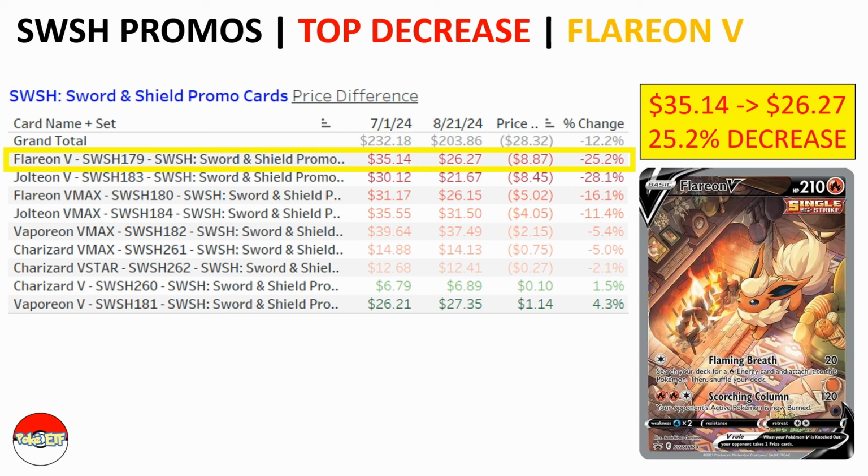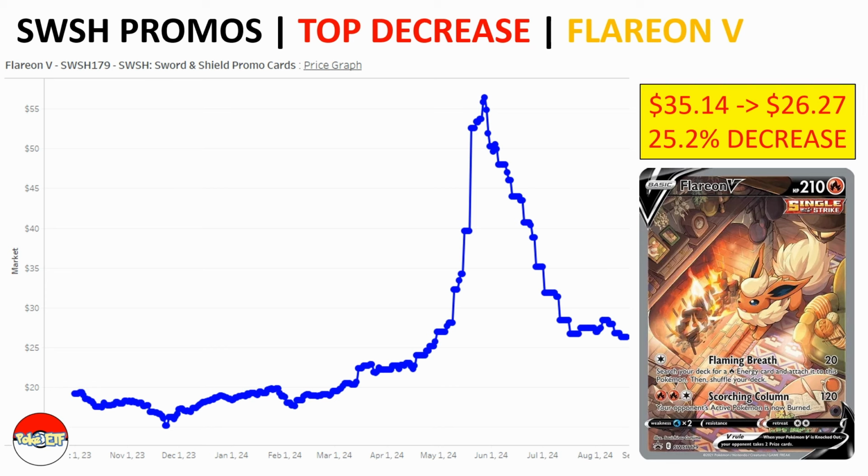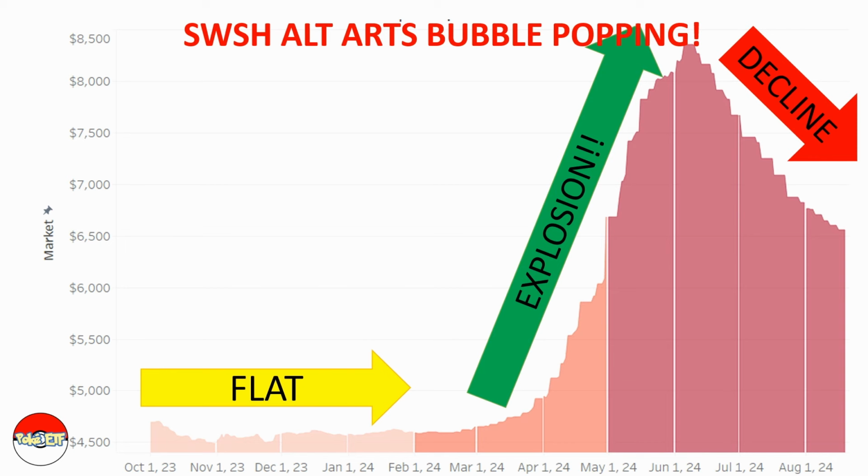Looking at the graph, as I said, it used to be under $20. It exploded almost 3 times. That is crazy. And so hopefully people sold their sealed products or duplicates and rebuy back. So there you have it, an overview of Sword and Shield alternate art.